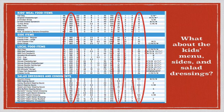French fries, a small, just the regular size French fries: 54 grams of carbs, 4 of fiber, so 50 net carbs. A lot. How about the large? 69 carbs with 5 of fiber, so 64 grams of net carbs.